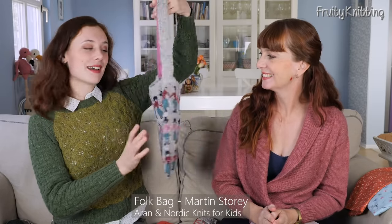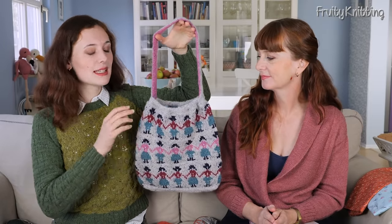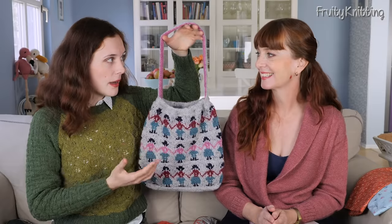So this is the bag, the finished bag. And the design uses Fair Isle, which is one of the reasons I chose it. But the pattern has you knitting the bag in pieces and then seaming them together. And the thing is, this means that I'd be purling in Fair Isle a lot of the time, which we just didn't think was necessary for a bag.